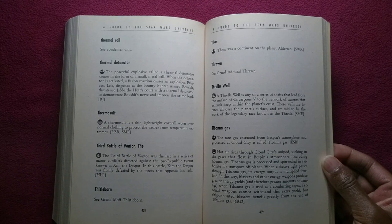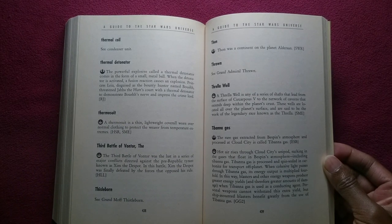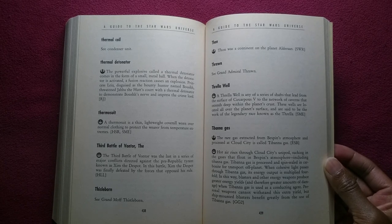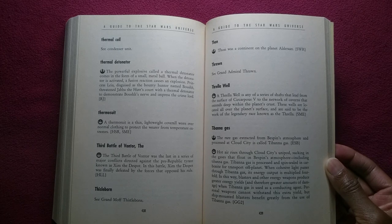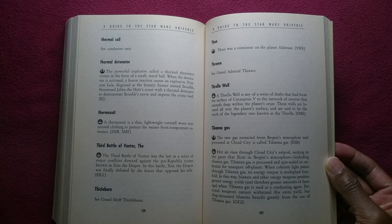Tabana Gas. The rare gas extracted from Bespin's atmosphere and processed at Cloud City is called Tabana Gas. Hot air rises through Cloud City's unipod, sucking in the gases that float in Bespin's atmosphere, including Tabana Gas. Tabana Gas is processed and spin-sealed in carbonate for transport off-planet.